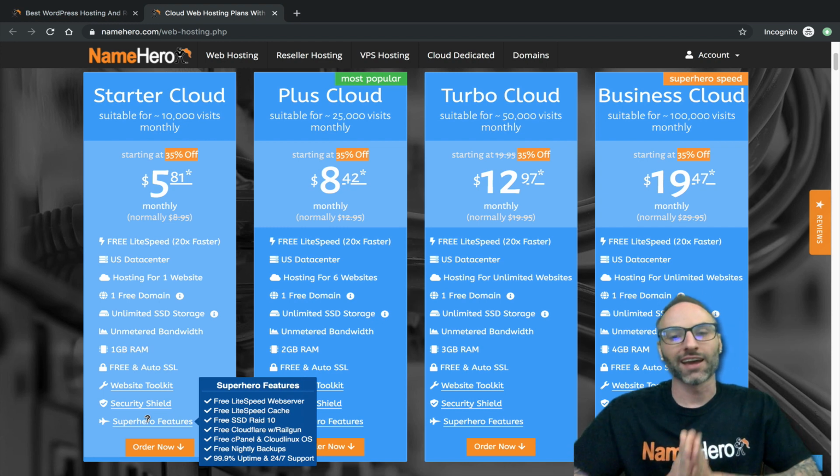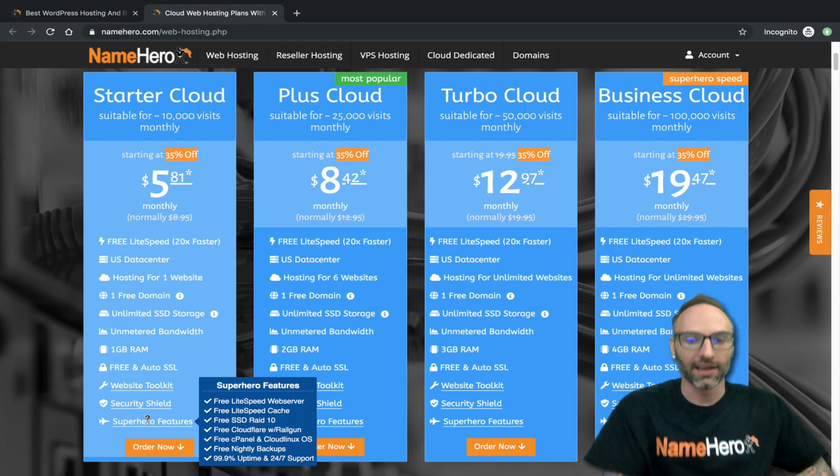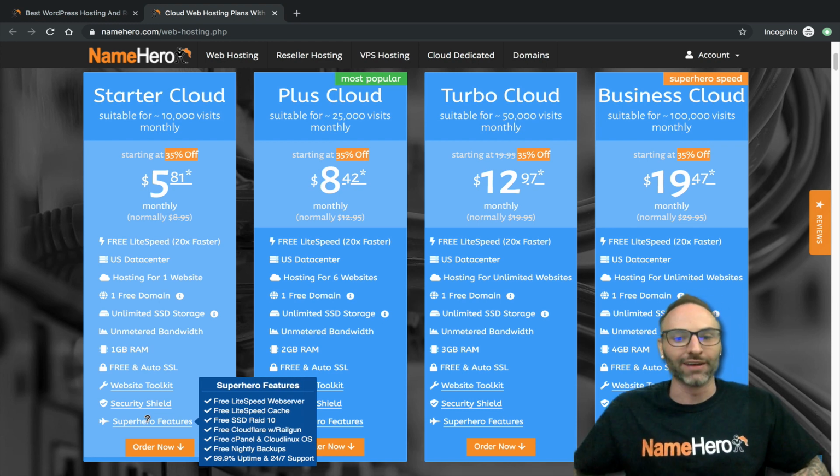Some of them will say, and this is probably the most common, network uptime. Go read the fine print at a lot of companies out there and they'll say 99.9% network uptime. Network uptime means not your website, not the server. It means the connectivity of the server to the internet.